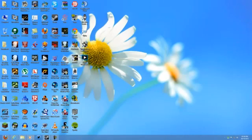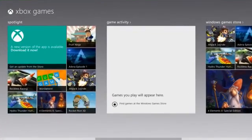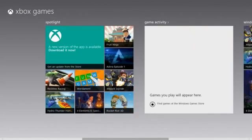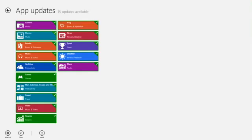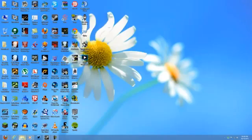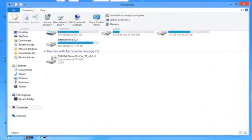And obviously you do have the same thing as what Windows 7 has. And then you have this thing, Xbox Games, where you can buy games and download them onto your Xbox. Again, another pretty awesome feature. And you have your Xbox Live account linked to it, if it's a Hotmail account and stuff like that. So it's actually pretty cool. The integration, I guess, is really awesome.